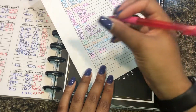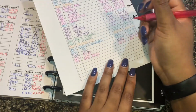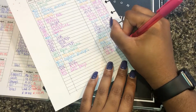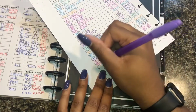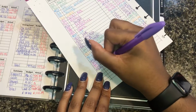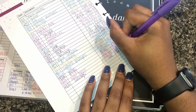And then I had my Wells Fargo bill, and that was altogether $158.34, which put me at $87.80. I had savings rollover from my checking account. Was that on the 21st? Yeah. So savings, and that is $1, and that put me at $86.80.